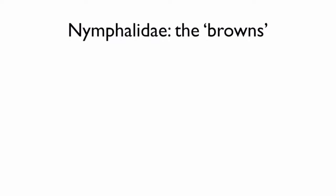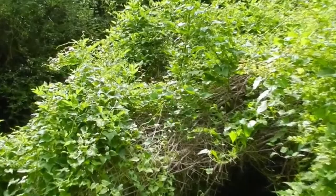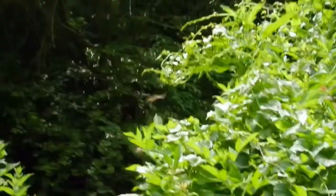Not all of the browns live in grassland habitats though. As the name suggests, the speckled wood butterfly lives in dappled sunlight within woodland. Males are territorial and will defend patches of sunlight from intruders. If they encounter another male, they can perform amazing territorial spiral flights as the two males circle one another in competition.